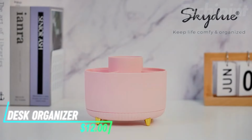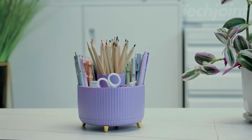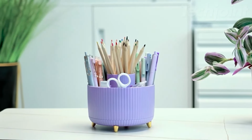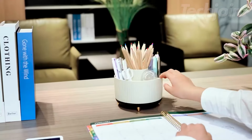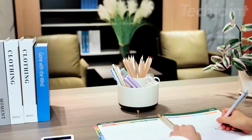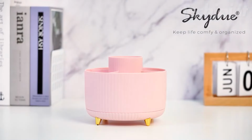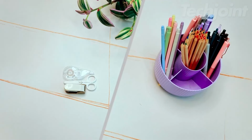This is a rotating desk organizer designed to maximize storage while minimizing space. With 5 compartments, it provides ample room for your office supplies, makeup brushes, or even kitchen condiments. The 360-degree rotation feature makes it easy to access your pens and tools from any angle. Made from high-quality materials, this organizer is sturdy and built to last, so you can rely on it for years.